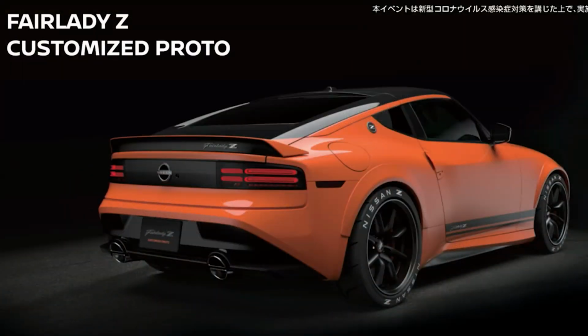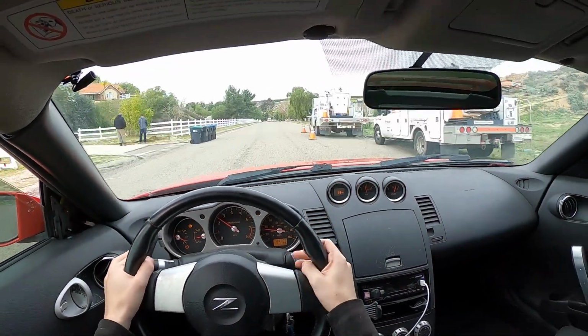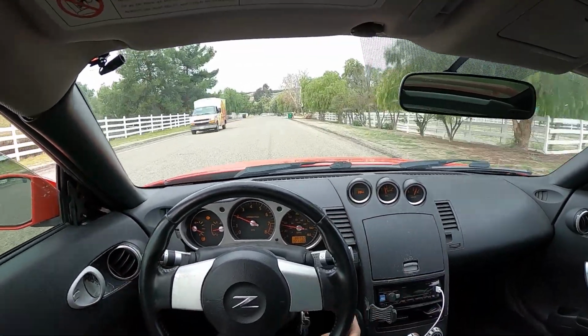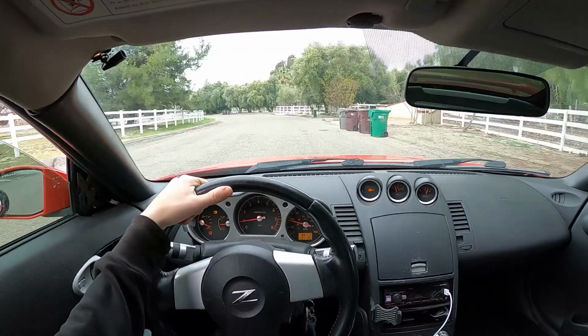I'm not quite sure if these are actually completely separate, genuine quad tipped exhausts. I think it might just be dual tips and it splits into four halfway through the muffler or something, but I'm not quite sure. We'll have to see more of the car to really know.